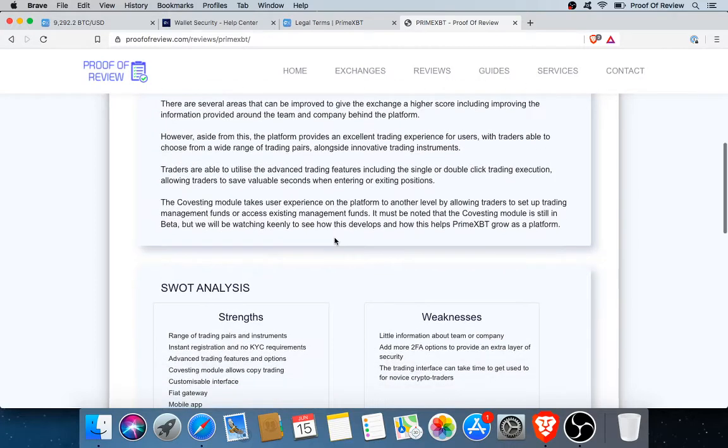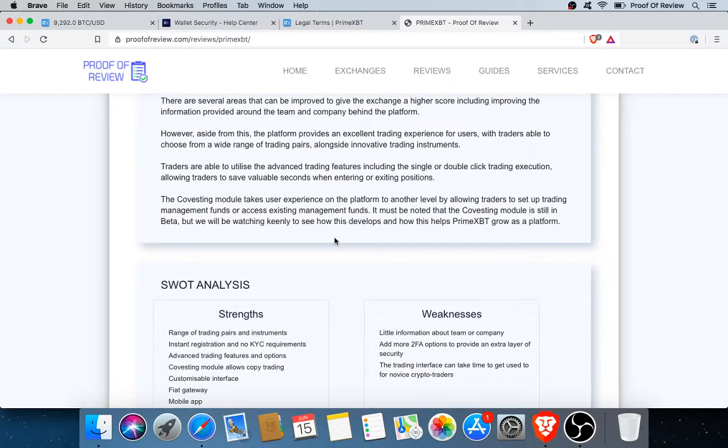But coming on to the positive features and the strengths around the exchange, the platform provides a very excellent trading experience for users. Traders are able to choose from a wide range of trading pairs alongside innovative trading instruments. Users are able to utilize advanced trading features, including single or double click trading execution, allowing you to save time in your trades.